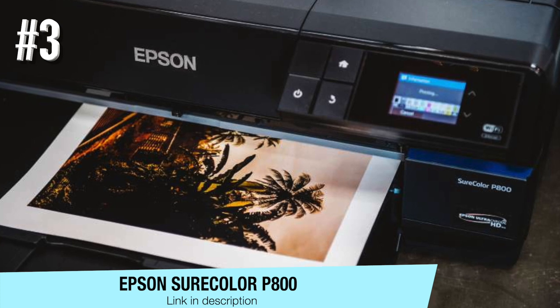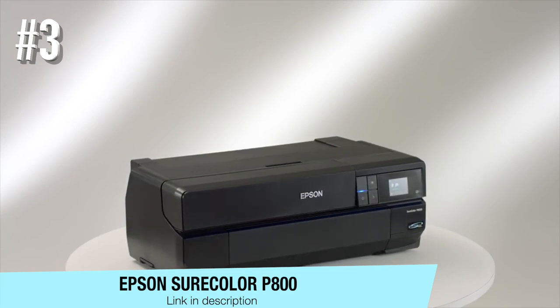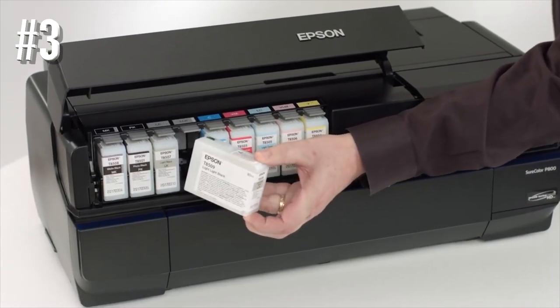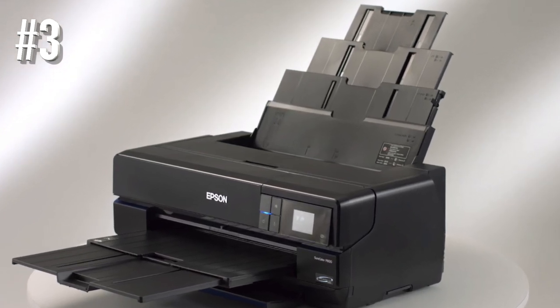Number 3. Epson SureColor P800. Why would you want the Epson SureColor P800? Perhaps because 17-inch wide and 22-inch long is the largest borderless size that you would ever want to print. If you do, then this is the printer that's worth taking a look at.